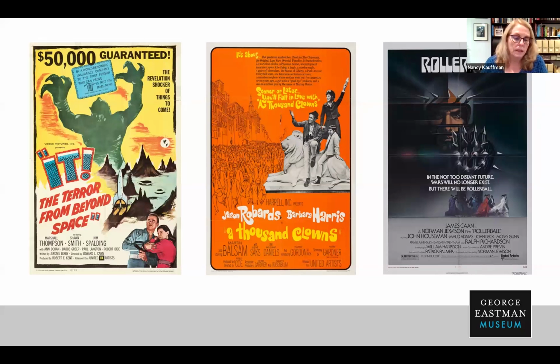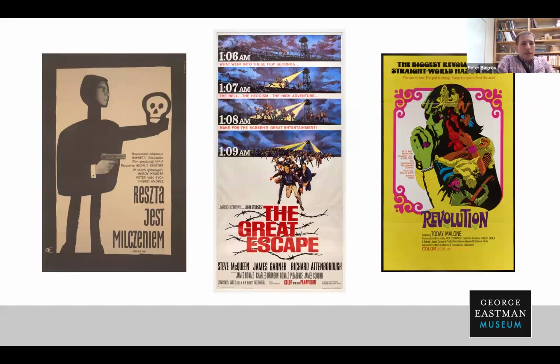So for the 60s, we figured that we wanted to focus on that across the collection because we could do international and treat all of the different kinds of social issues and changes and artistic design changes that were happening in movies and reflected in the posters. I think you're up next, Peter. Yep. So these were the things we were looking at because on the one hand, it's very graphically diverse.